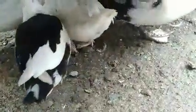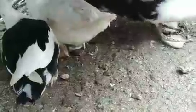So the 3 months old one, how much does it cost right now? Like this one, the back one was 1,000, and the cock was 1,500 Kenya shillings. Wow, this is awesome. What about the chicks? The chick that is 1 month old is 500. Wow, that's not expensive. So it means everybody can invest in this business.